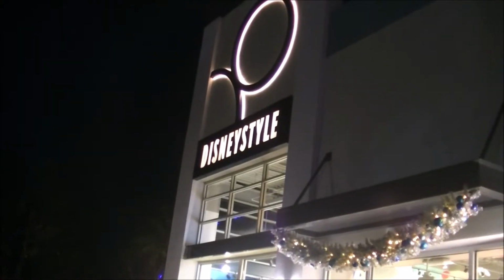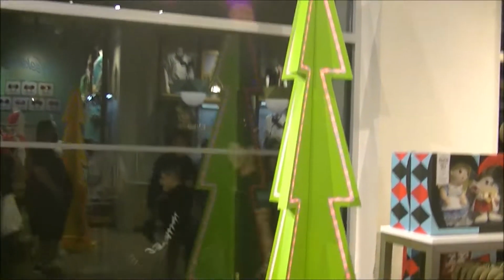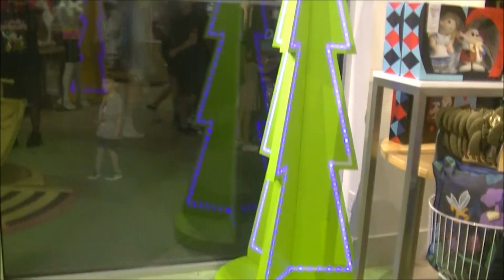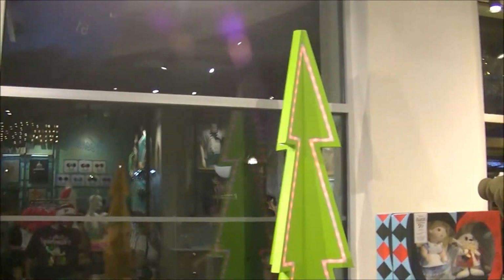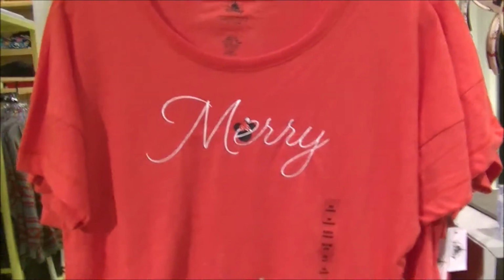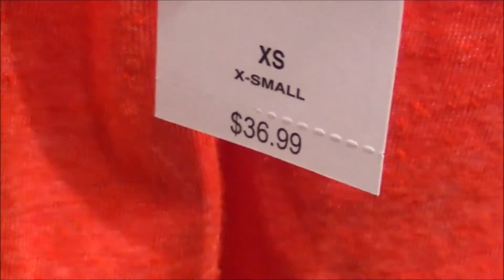Now let's go see if Disney Style has anything for Christmas. Let's go inside. There's a cool tree over here. Neat. This is stuff we've already seen. Besides this, we have not seen that yet. We have not seen the mini shirt. That is $36.99.